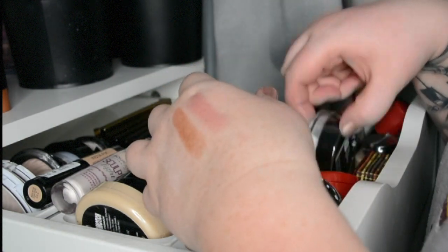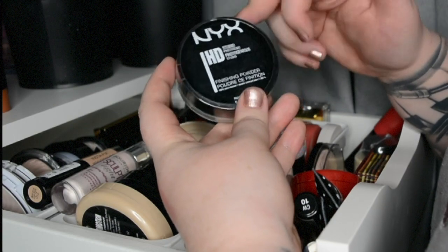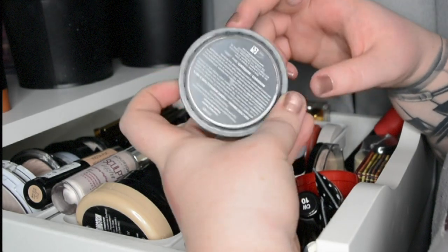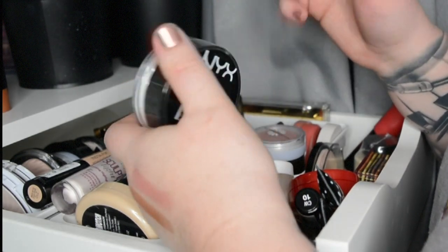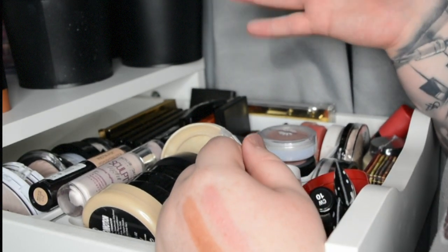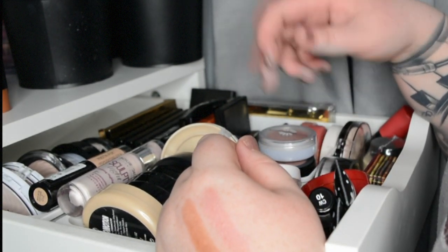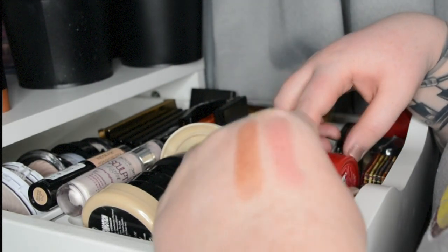I have another product that I bought recently, which is the NYX HD finishing powder. Again, haven't opened it, it's still sealed. It's in translucent, but I have read a couple of comments on this saying that it's pretty crap. So I am not looking forward to testing that out, but you never know, it might be good for me.